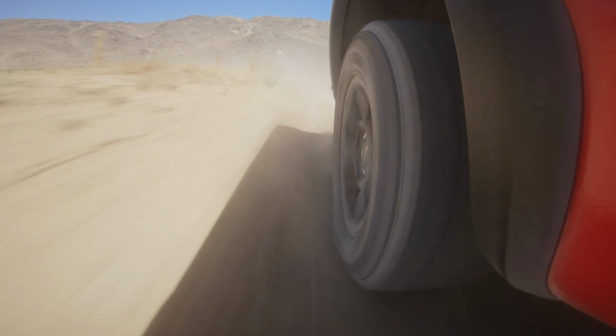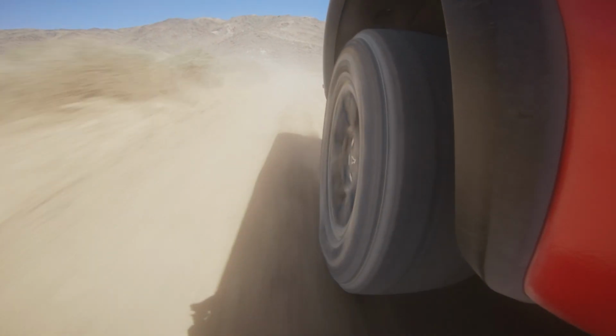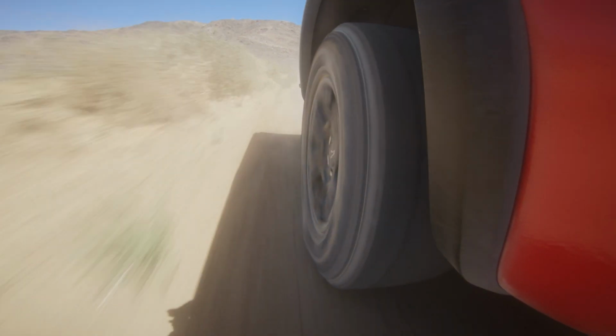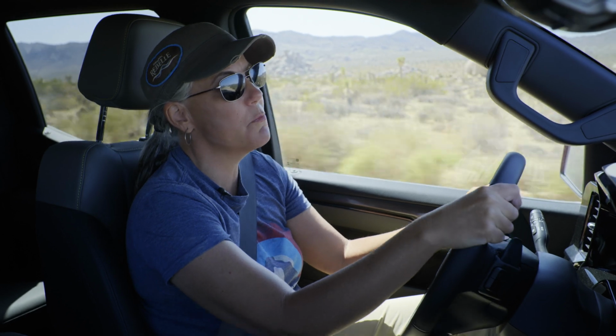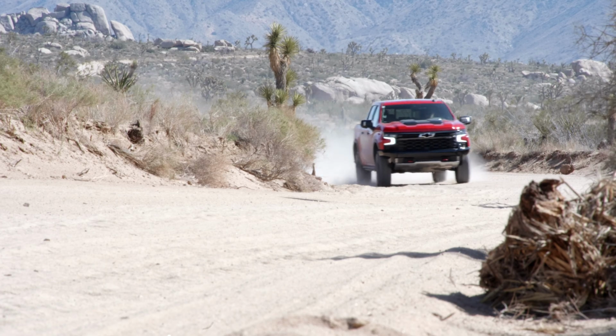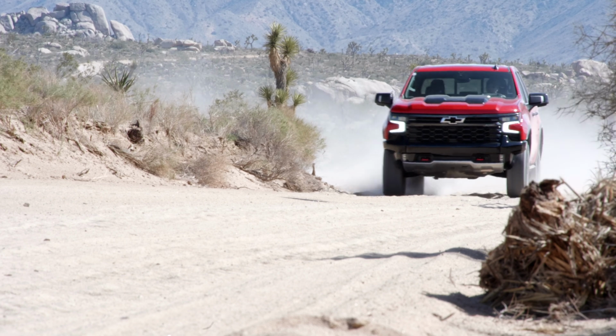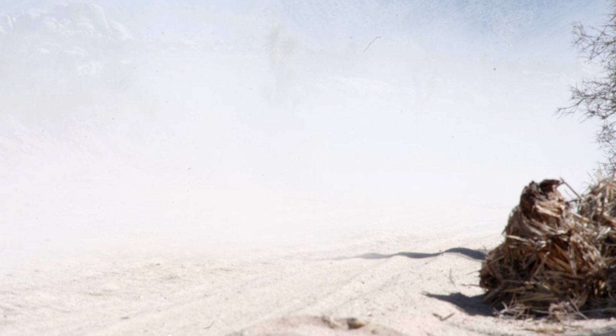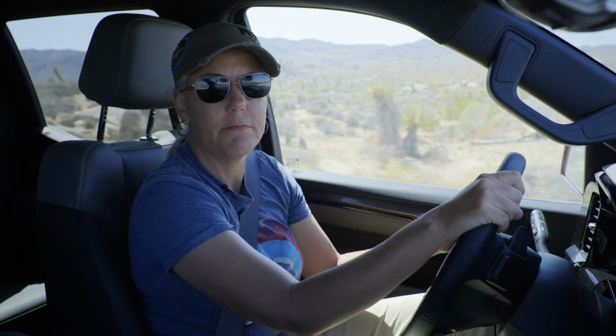Now, like the Colorado ZR2, the Silverado ZR2 also has front and rear lockers. And what I like about having these lockers is, sometimes you don't need them, but a lot of times you're going to want to use them just so that you don't mess up the trail for anybody else. Keeping those wheels spinning at the same time, it's going to eliminate any wheel spin, and it's going to keep you just billy goating up this trail, just like I'm doing right now. Look, I don't even have wheels on the ground.